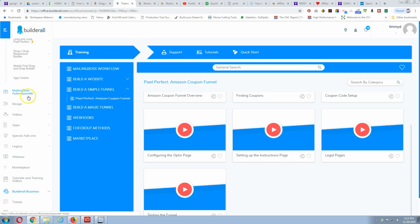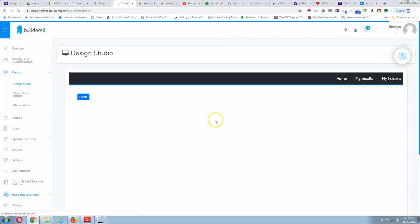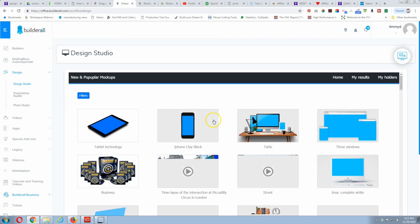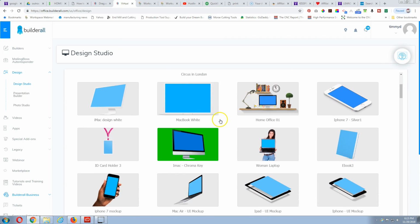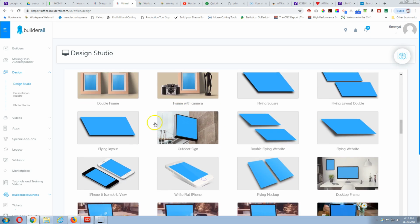I'm actually just kind of learning this now because I've been using GetResponse, and I'm just finding out how awesome Mailing Boss really is. There is a design studio which you can use to create mock-ups. I mean, it's incredible. Let me just show it to you real quick. I actually did a video on this design studio too that you can check out. But anyway, they've got a bunch of preloaded templates and all that, and it's just incredible.